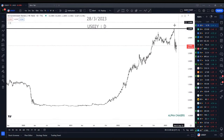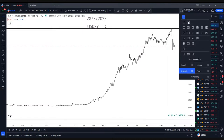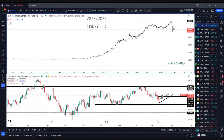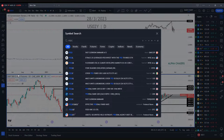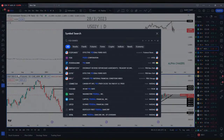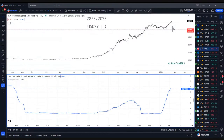There's no way that we're going higher because they'll destroy the economy. Bill Gross had a whole article on this last night. I should find it and post it, because what he was talking about was that you're in a position where they can't even raise rates because of the amount of debt that the government has right now. So I just want to point out what is obvious.